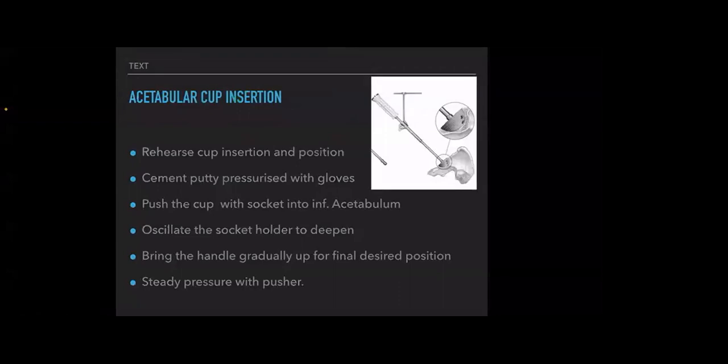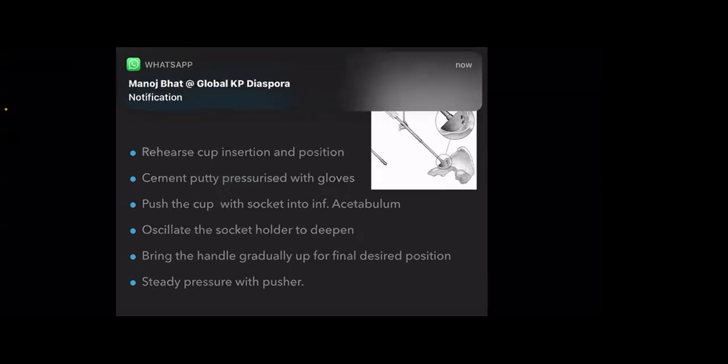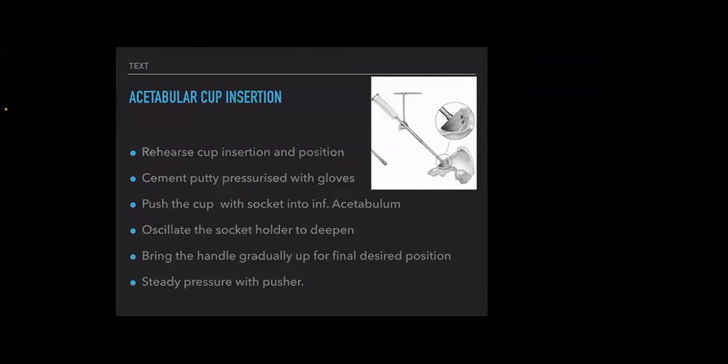So oscillate the socket holder to deepen. Keep oscillating it, so you are deepening the whole cup so that it sits exactly on the floor. There should be hardly any 1 to 2 millimeter cement space in between. There's no need to have lots of blobs of cement there. For a good cup hold, the cement should be evenly distributed. So keep on oscillating and deepening so that you get a good hold. And as you have assessed from the trial cup, the coverage should be the same as you have checked with the trial. Bring the handle gradually to the final desired position, with steady pressure with the pusher. You can add a pusher there so that the pressure is maintained.